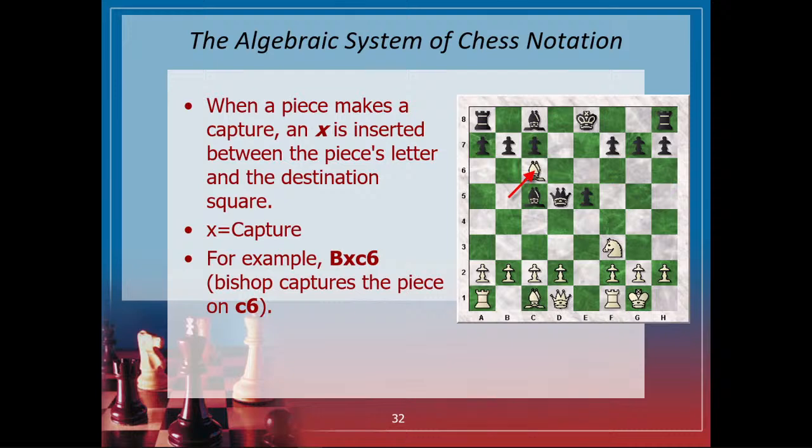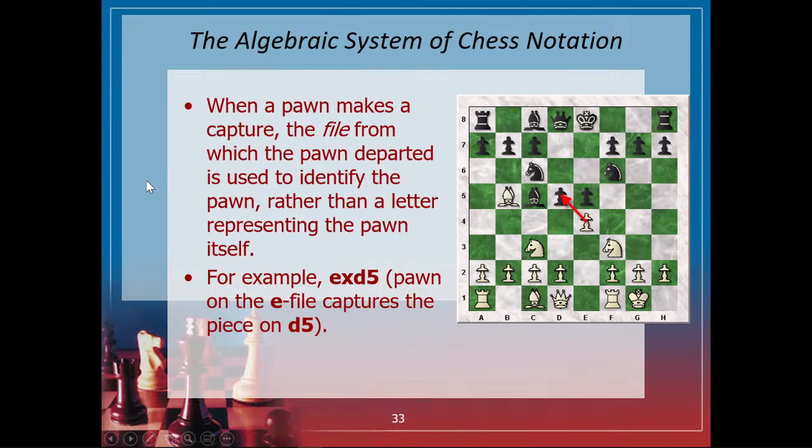Yeah, it's a little bit more self-explanatory there. All right. When a pawn makes a capture, the file from which the pawn departed is used to identify the pawn rather than a letter representing the pawn itself.